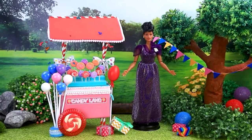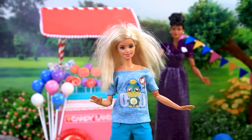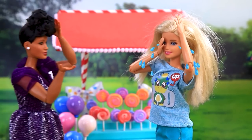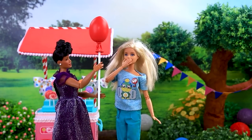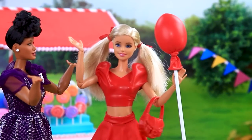Magic shop. Barbie passed by. Today, she is not in the mood. Whoa. Beautiful candies, but I'm not. What happened? Everyone says that I'm ugly. Oh, you're lovely. You just need a little magic. Lala Cabra. Wow. My favorite color.